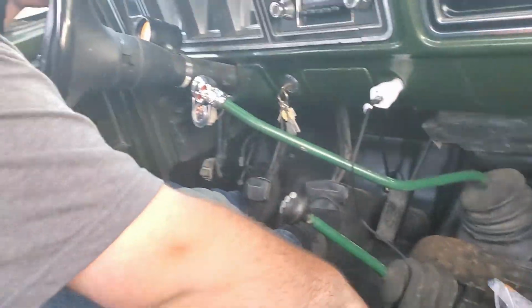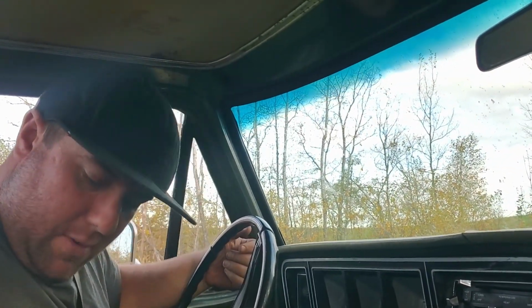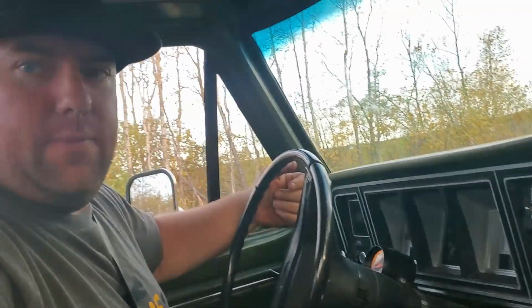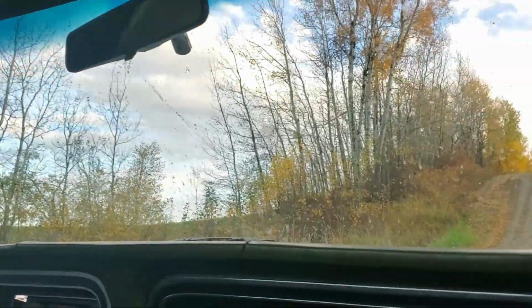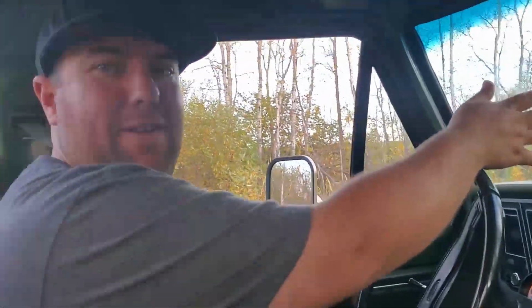Garbage. Woo. Still lots of dust blowing out of the vents and stuff. But we're on our way back to the original owner's house, see if he's home, so we can see his old truck on the road again. I like climbing this hill in front of us. I've had some scary times on this hill in the winter.